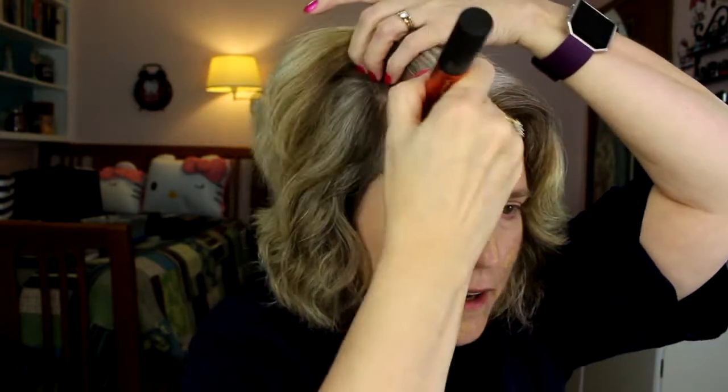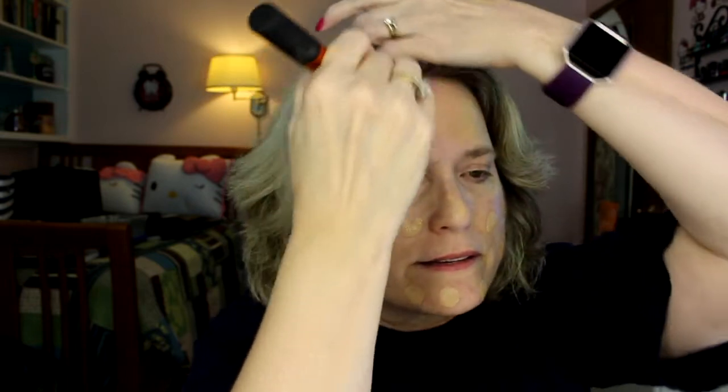So anyway, I'll go ahead and start at the forehead. I'm going to angle the mirror so I can see what I'm doing. A lot of times I forget and I don't put anything up this high, and that's a kind of a mistake because then you look all patchy and weird. And also the eyebrow area, that's another spot that I commonly miss.